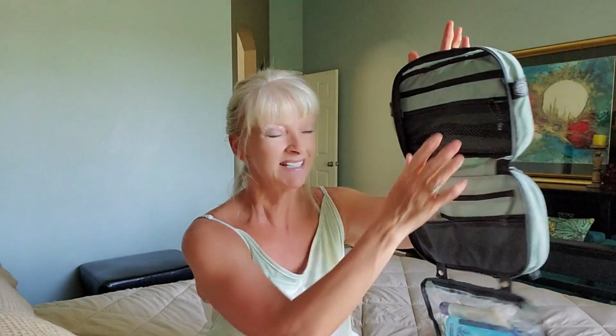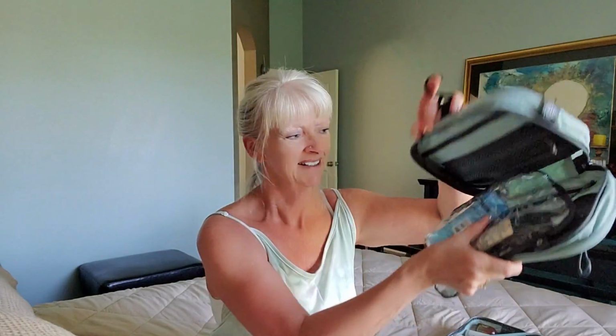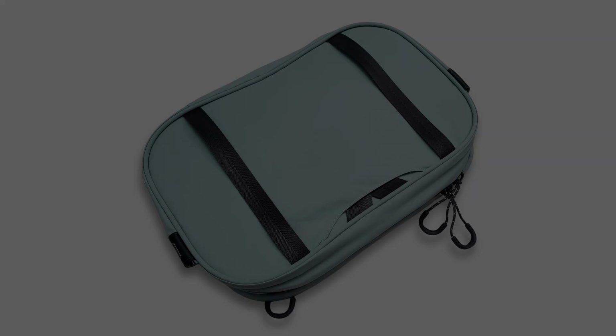First up, the hanging toiletry bag. It has mesh pockets that actually stretch and have a ton of room. It folds nice and flat. I love hanging it in a bathroom. No counter space, no problem.